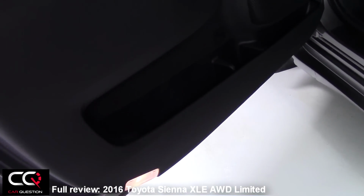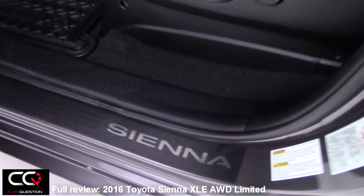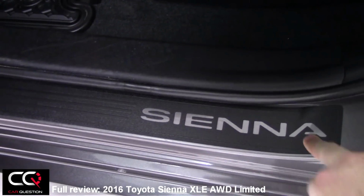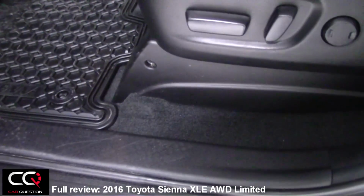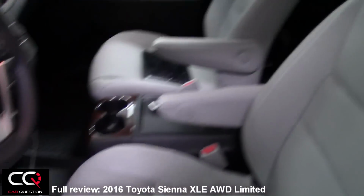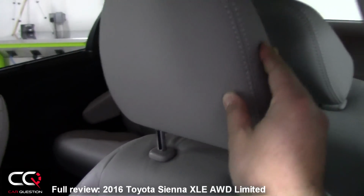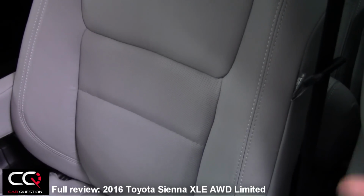You've got nice storage, and as soon as you open the door, you've got little lights down there. A nice touch of detail is the Sienna logo right there, which is plastic, but it's carved inside, so it's a nice attention to detail. And you've got some nice mats. Once again, the seat doesn't have a lot of side support, but hey, it's a minivan.